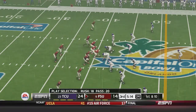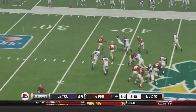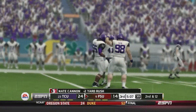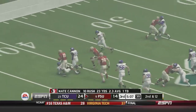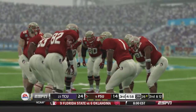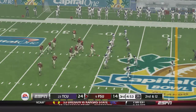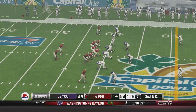This time, Nick Brooks will go to the top of the screen as Martindale in the shotgun. That's going to be a handoff to Cannon, and the safety basically gets blocked right into the legs of Cannon. The safety just gets destroyed, but his lifeless body is able to trip up Cannon on his way outside. Second and 12 for Florida State. Florida State down by 10.